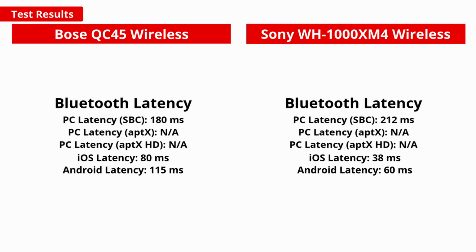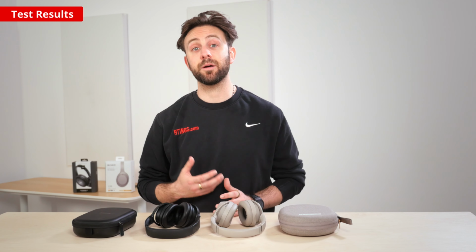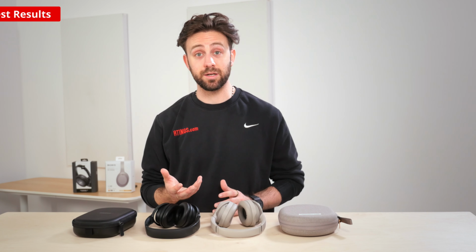If you like to stream videos or game via Bluetooth, you'll want to take latency into account. It's a measure of delay, and high values can show that your audio and visuals will be out of sync. The Bose and the Sony both have low latencies when connected to Android and iOS devices. That means your audio and visuals stay well matched. However, both headphones have higher latency on a PC, which may be problematic if you're on a Zoom call. Keep in mind that some apps and devices compensate for latency differently.